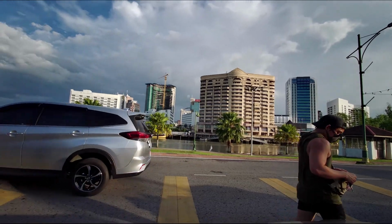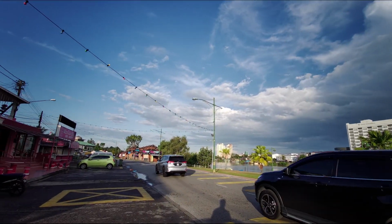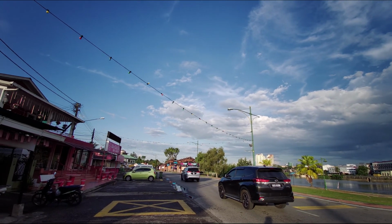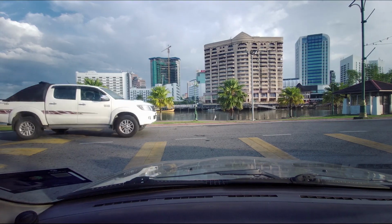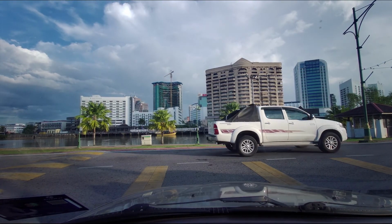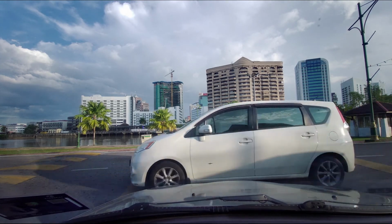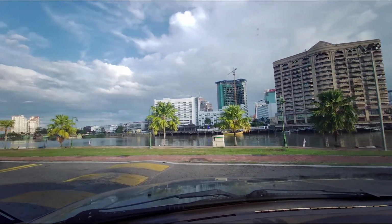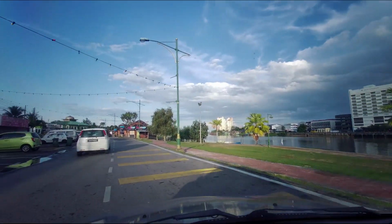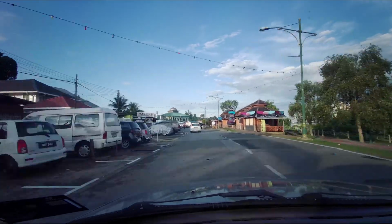Now after this, let's just enjoy the view, enjoy the driving, and mind the horrendous camera angle, because sometimes the camera can tend to be very, very annoying. So anyway, enjoy the scenery of us driving around Kuching city, and I'm going to be very quiet.